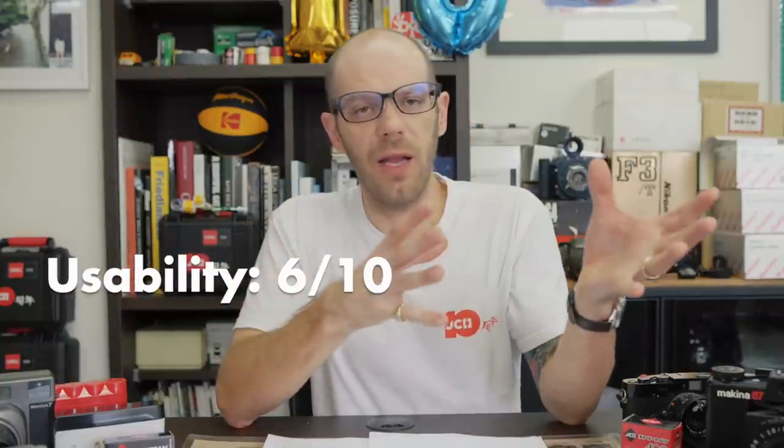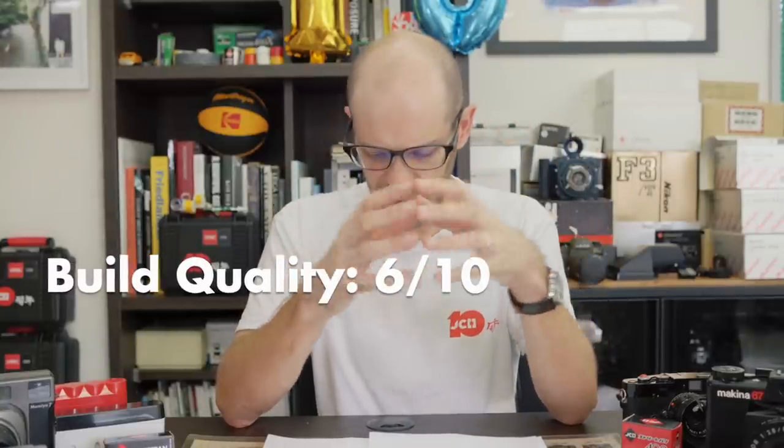Number one, usability. As I said, it is very good at what it does, but it's not the easiest camera to use. You do need to have a bit of camera knowledge to use it. So usability wise, I'm gonna say 6 stars for this one. Build quality. Earlier ones were made of metal. Later ones, yeah, made out of plastic. Didn't feel as solid. Weren't brilliantly made. Parts of it could break quite easily. So build quality, I'm gonna say 6 stars. You do need to look after them.